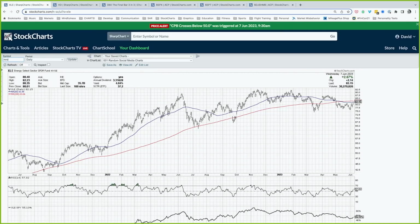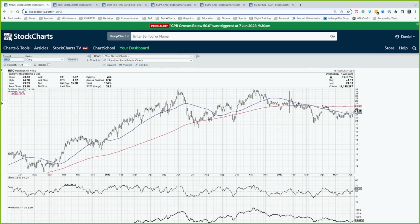If you look at some of the names within the energy sector, two that I'll highlight, a chart like Marathon Oil shows you that while the recent rotation is encouraging, is it really an obvious break to the upside? I would say not yet, right? Marathon Oil is not going down anymore, but I would say from a trend following perspective, it's really not going up yet either, right?